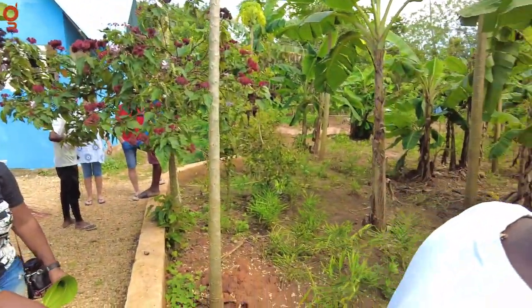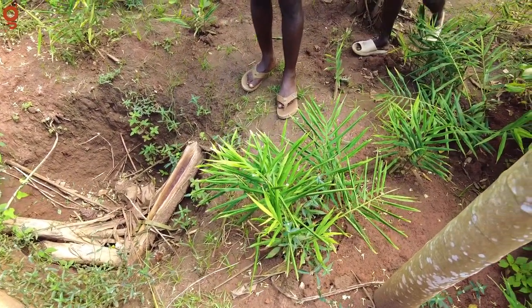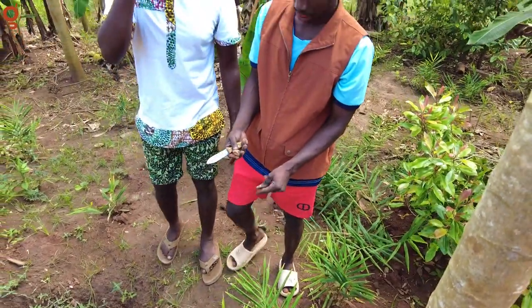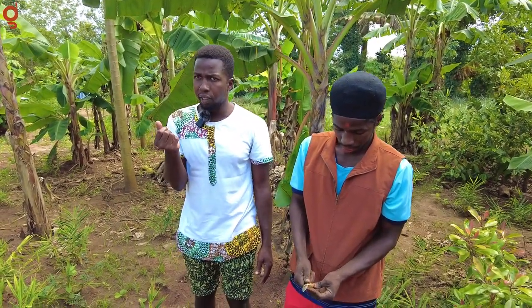Here, guys, these are ginger. All these garden plants are ginger plants. So, guys, would you like to taste the ginger from Zanzibar? At least a little piece, but it's very strong, guys.